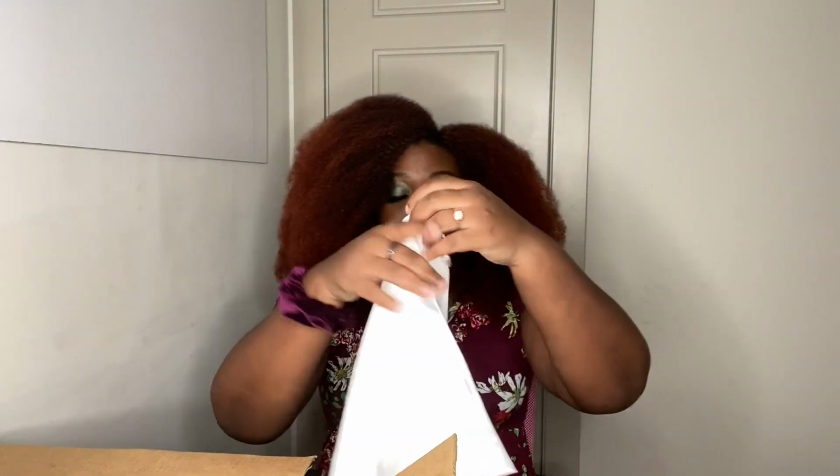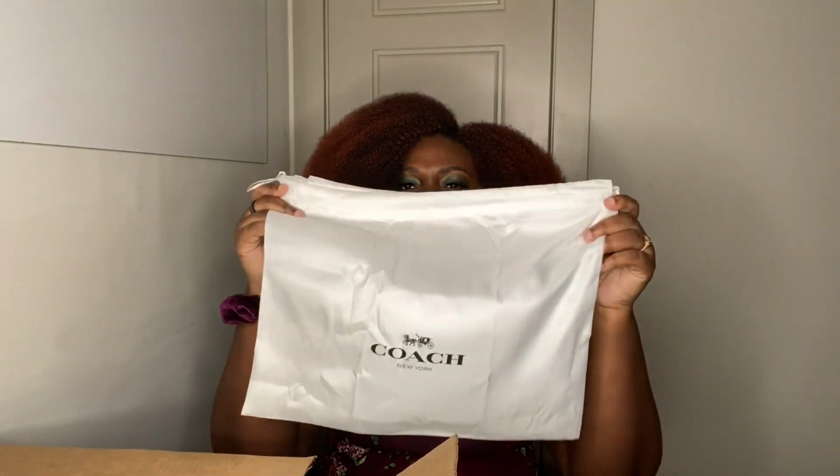So yeah, that's how I ended up getting all this stuff from the Coach outlet. And they definitely have free shipping. And I think at the time they had 4% cash back with Rakuten. But anywho, the Emery also came with a dust bag, but it doesn't really fit that great. You can use it for one of your smaller Coach bags or something like that.